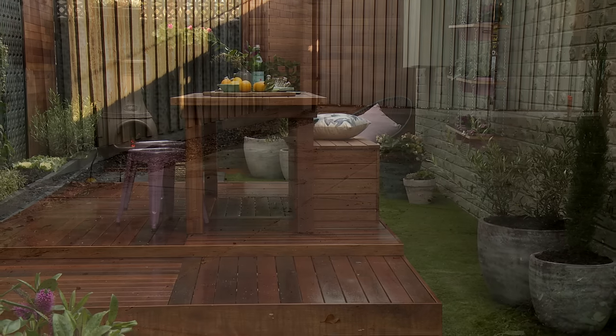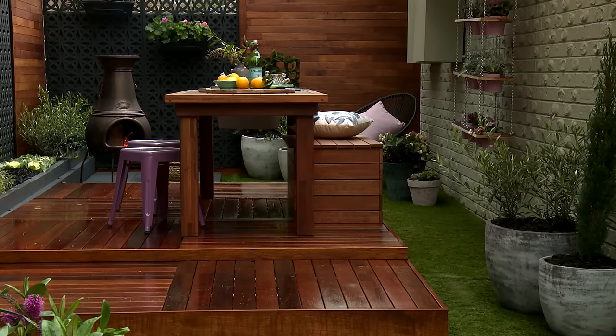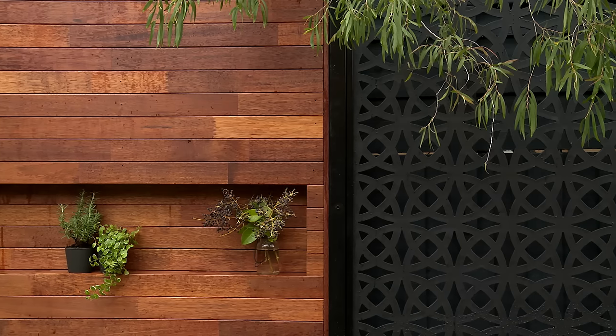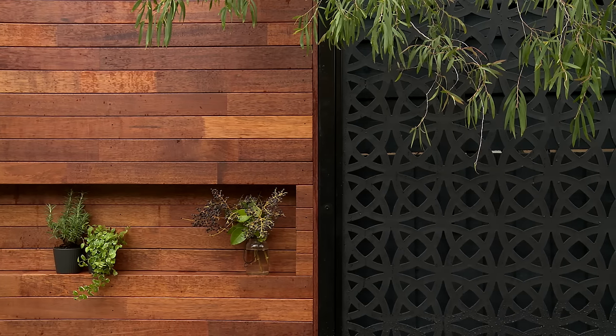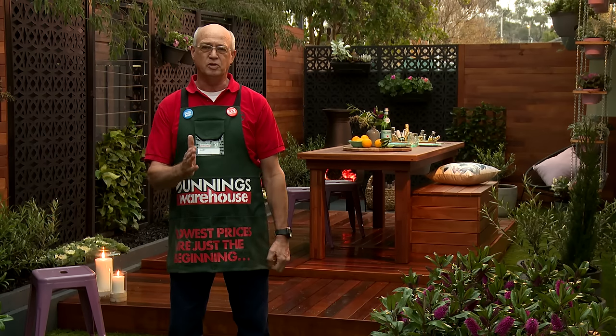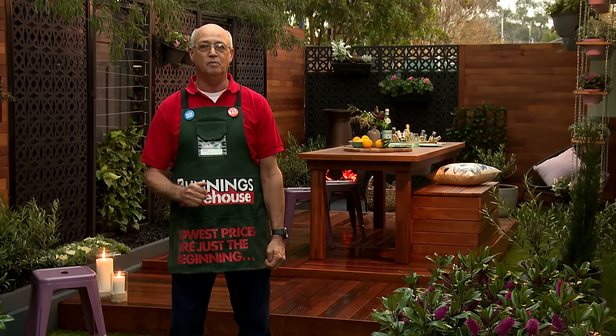Do you remember what this space looked like before? Really just an ugly wasted area. But the work's all done, and what a transformation. With the modular decking, the beautiful merbau screening, the decorative panels, some lush planting, we've brought this together to be a great place for you to just relax on your own or to spend time with your family.